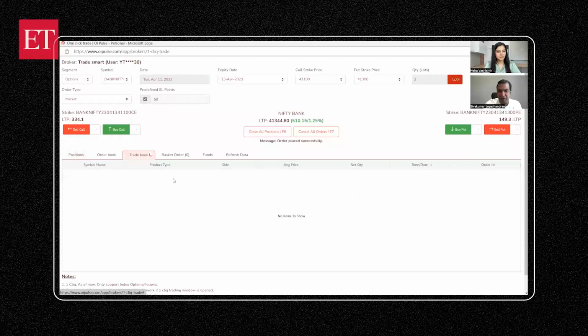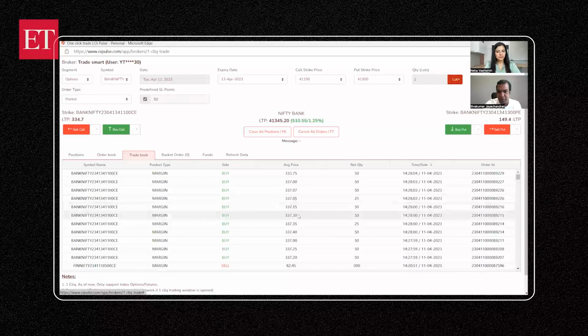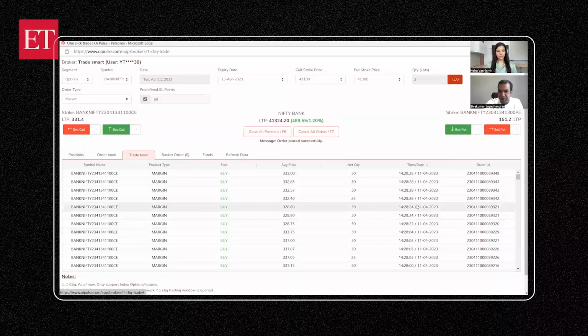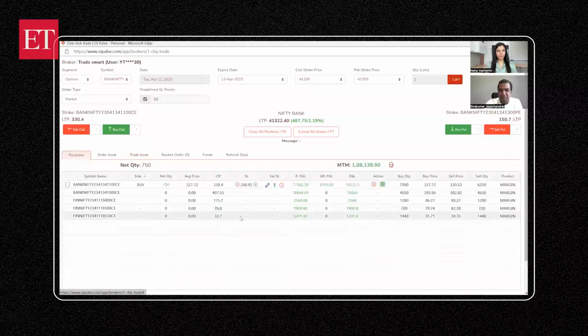If you look at my trade book, it will show the prices at which we bought, from 337 to 333. In my stop loss, I have initially placed it around 286. As a trader, when you're getting into a trade, you should know when to enter, when to exit, and you should also be playing with a stop loss. All the trades we have taken so far add up to around 228 quantities, and our average is somewhere around 332 to 335.